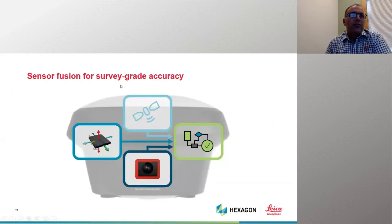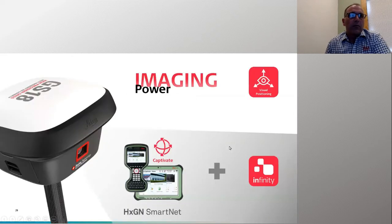So the sensor fusion for the survey grade accuracy is the full GNSS. We have to have an initialization from the GNSS. We have to have an IMU that's initialized. We combine that with the imaging sensor, and then we put that into the algorithms that allow us to merge that technology, quantify it, and measure accurately from it.